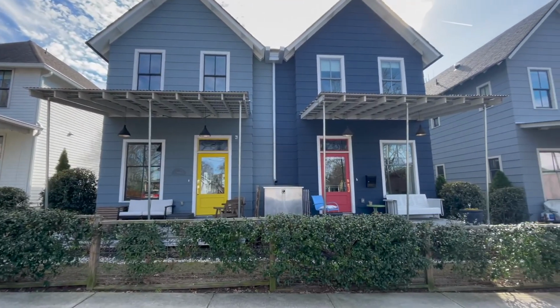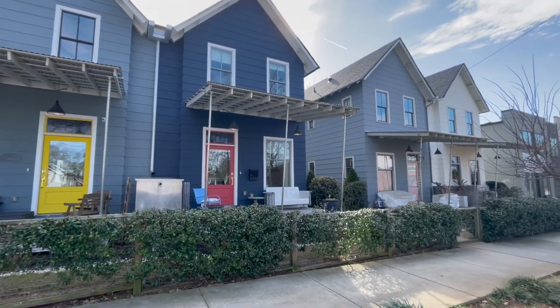All right, I am walking over to the dog park and coffee shop called Park Grounds, but I wanted to point out these townhomes. They're modern farmhouse in style. I think these were built in 2017, something like that. And then I can kind of see it, but the Beltline access is right there, which is pretty amazing. And then, let's keep going and check out the shop for getting coffee.